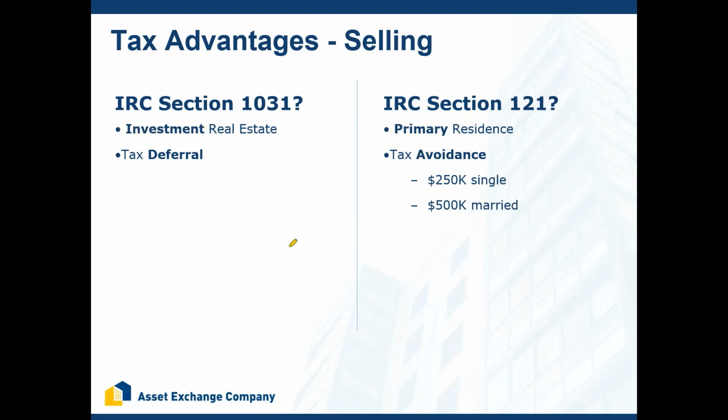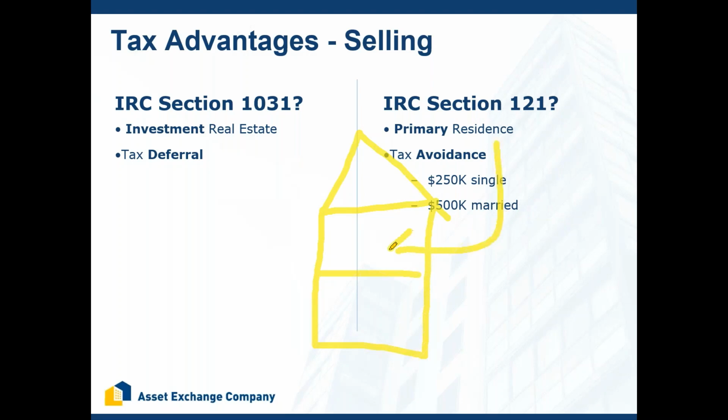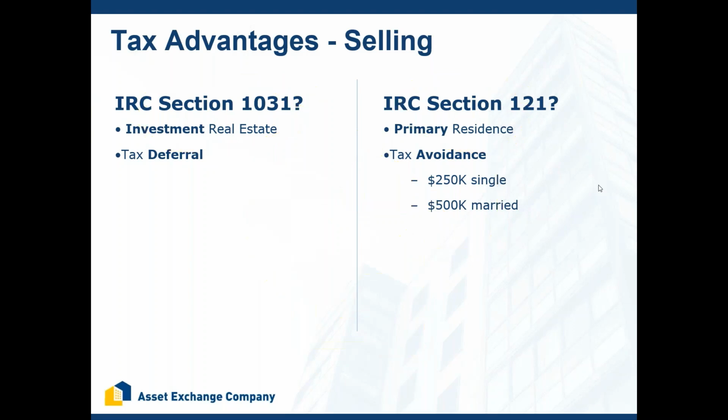Very often you'll be in a situation where you can use both of these tax laws on the sale of one property. Let me give you an example. You have a 2-unit building. You live in the top and you rent out the bottom. In that situation, you can use both the 1031 exchange and the homeowner's exemption. Walk away from the sale of that 2-unit building and pay zero tax liability.